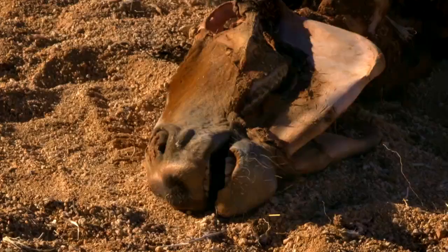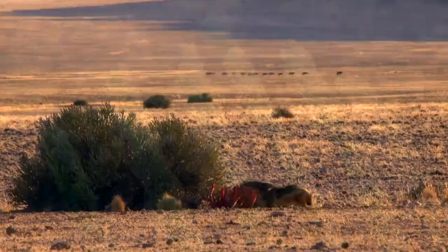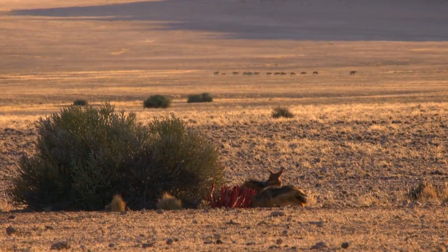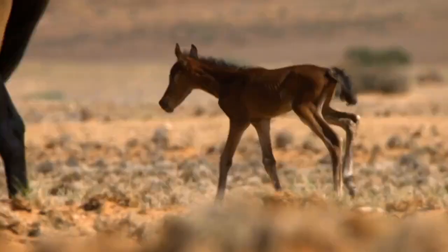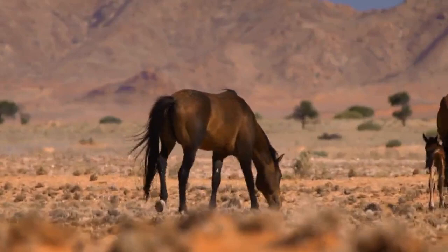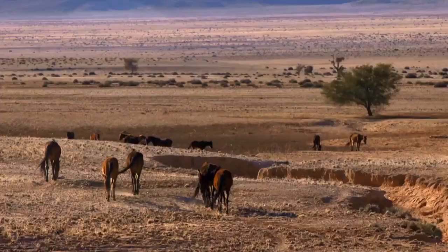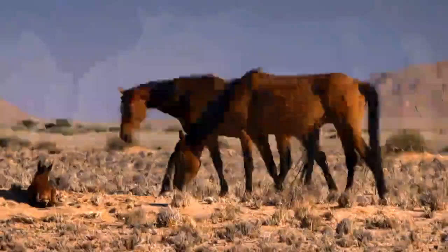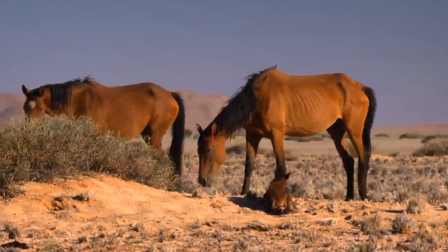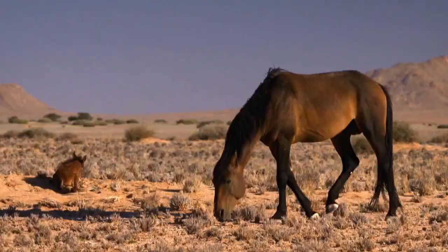This mare was left behind. She became a welcome meal for hyenas and jackals. Many of this year's foals fell victim to the nightly attacks. Even without a predator, prospects can be poor.